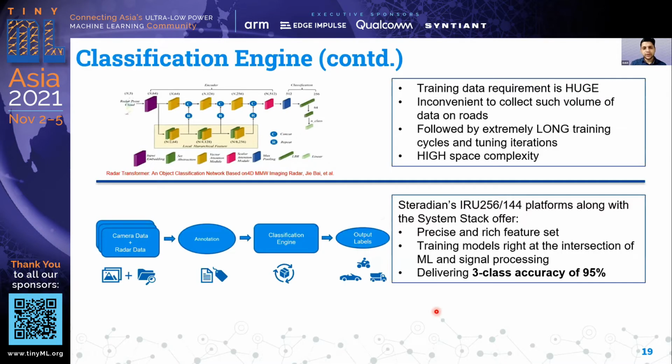Why we specifically call it tiny, and why we really think it is tiny, is because when we compare it with the available literature, the state of the art, let's say a radar transformer, which is a very deep layered neural network that does the classification for radar point cloud. The problem with such a model is that the training data requirement itself is huge. It's extremely inconvenient to collect such volumes of data on roads, right? And then, of course, the story doesn't end there. You have to follow it up with extremely long cycles of training and tuning. And of course, the space complexity remains high.